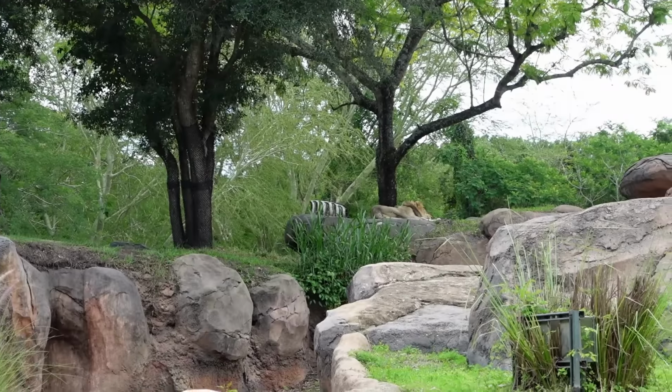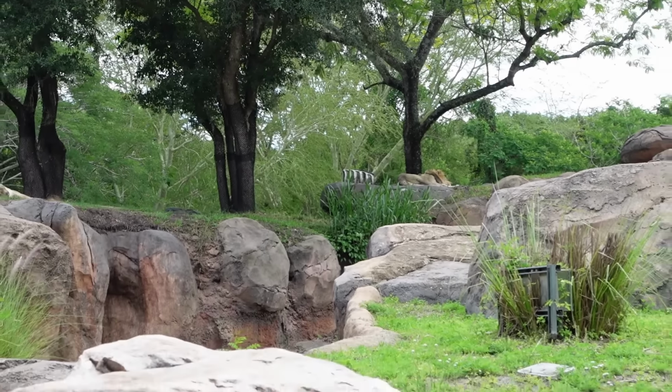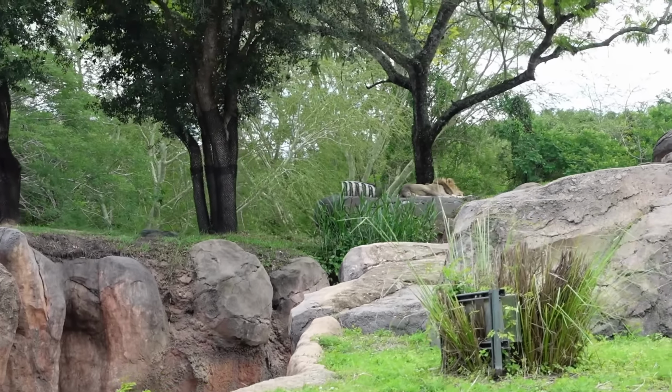And a matter of just as a helmet to help protect his neck in case he ever has to defend himself from anything out in the wild.